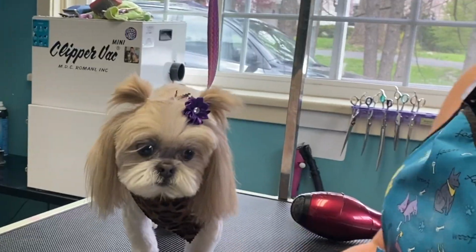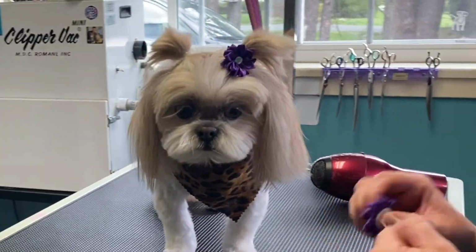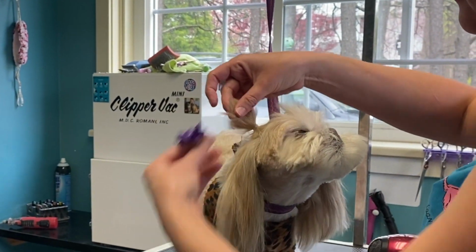Oh, yes, definitely purple. That was a good call. And it really looks good with the leopard print. It does, yeah. See, your mama knows what she's talking about. Oh, your mom's going to be so happy.